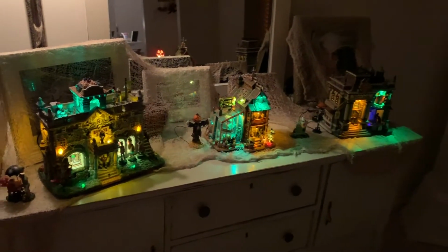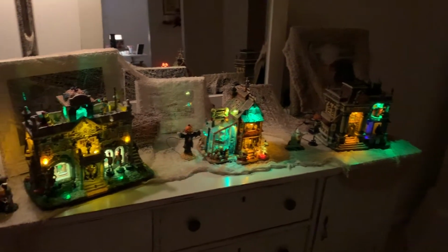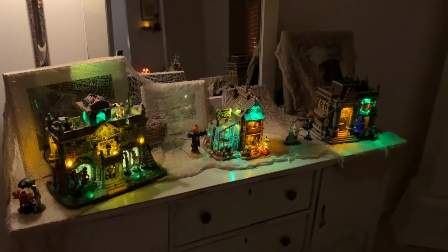All right, so this is a close-up of them lit up. These are the ones in the dining room that I showed you guys earlier. There's like a high school, a greenhouse. I don't even know what the one at the end is. I think it's like a blood bank. They have a bunch of different cool styles of them.